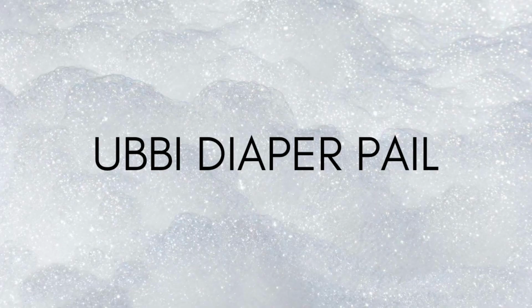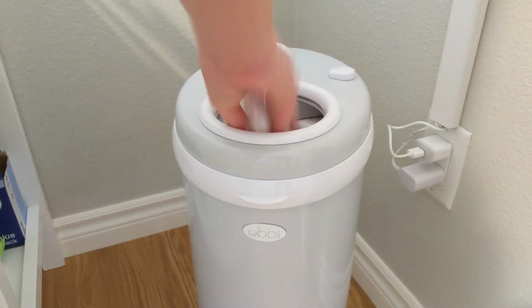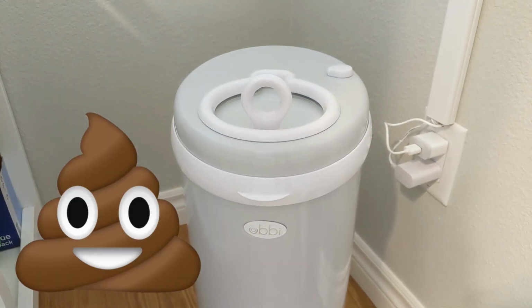Another item I have loved consistently is the UBBI diaper pail. I know that there are different brands out there, but I can say that the UBBI is great at containing the poopy diaper smell, which is what the whole purpose is, right? It has worked great for us, and something else I really like about it is it doesn't require you to have to buy a specific branded bag to put in there. You can put any trash bag. So that's a nice little cost-saving bonus.